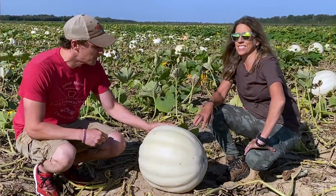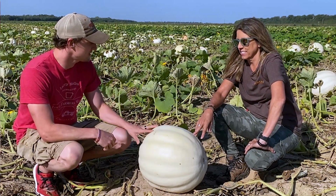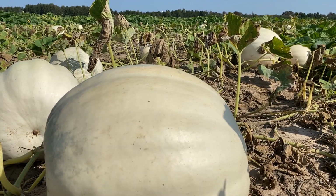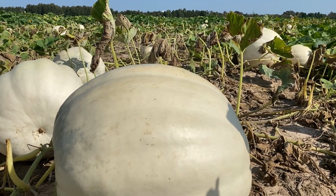All right, so here we are with a really popular variety at the market. Tell us a little bit about this type. This is called a New Moon. Everybody likes them. They're big, they're white, they're pretty. Occasionally they can turn a little grayish or a little pinkish, but they do really well.